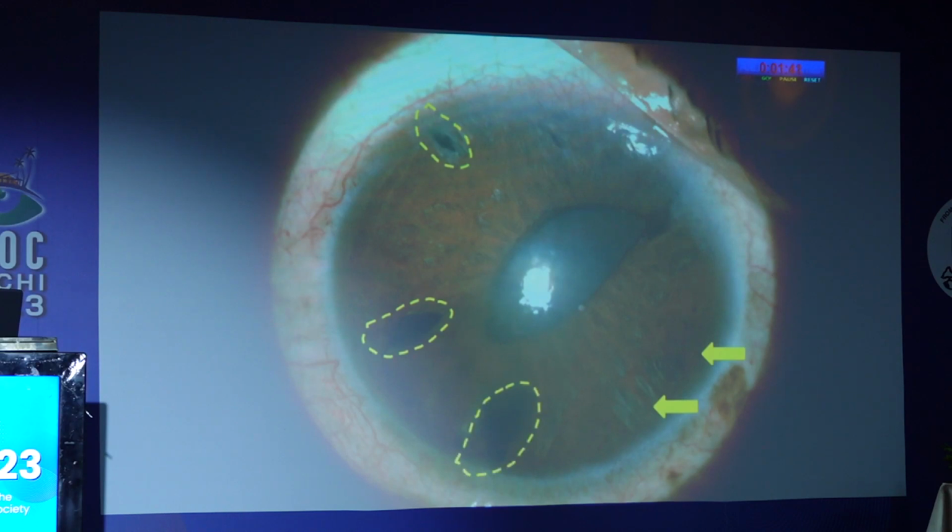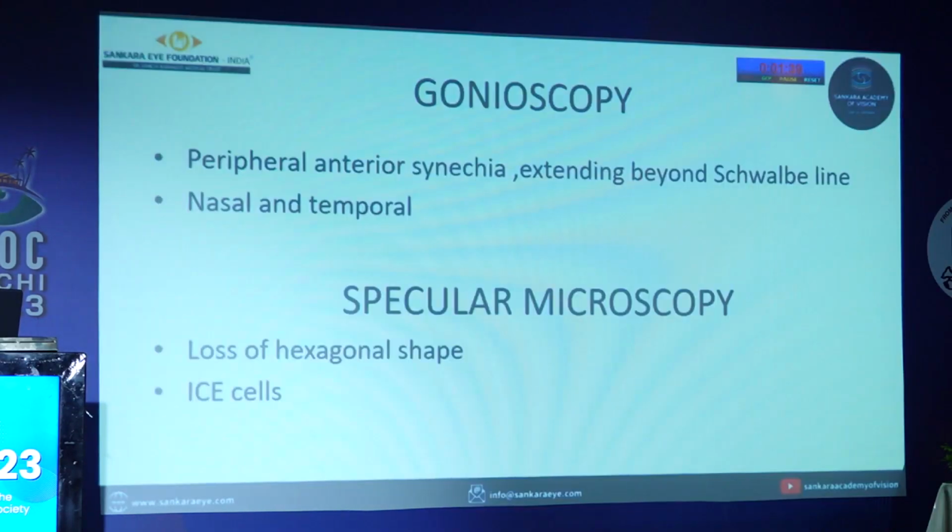AC depth was Van Herick's grade 3. On gonioscopy, peripheral anterior synechiae were present extending beyond Schwalbe's line, nasally and temporally. Specular microscopy shows loss of hexagonal shape and cells that are darker in appearance, with a central light spot area surrounded by a peripheral clear region.